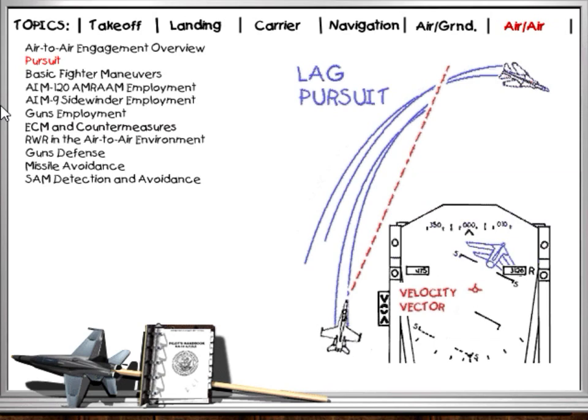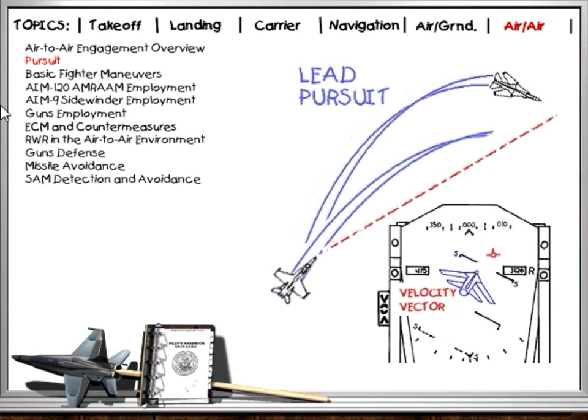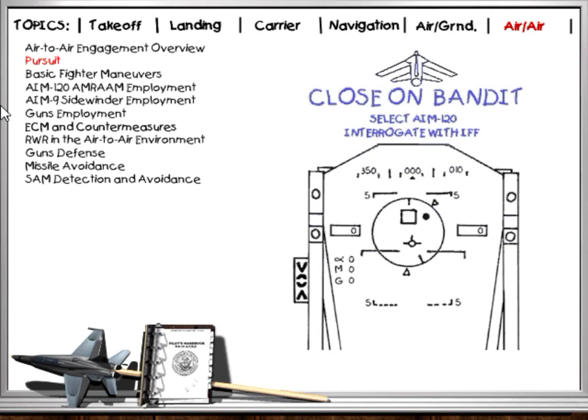In lead pursuit, you place the velocity vector in front of the bandit to fly inside his turn radius and close your distance as rapidly as possible. If not used properly, lead pursuit can cause your aircraft to fly in front of the bandit or overshoot, putting you on the defensive. Use lead pursuit to close distance. You are having to turn harder than your opponent to lead, so watch for overshoot and be sure to maintain speed.